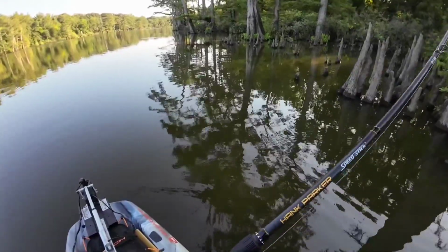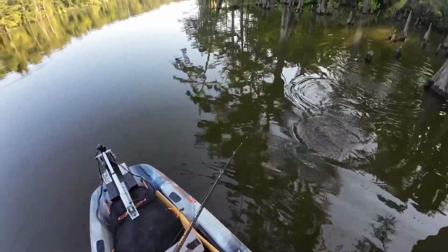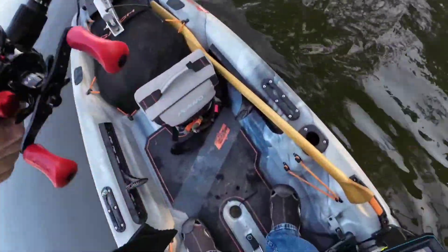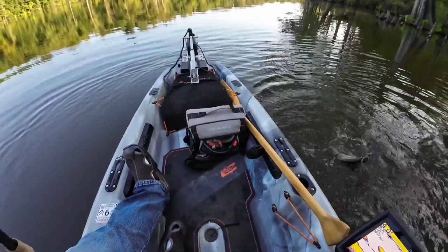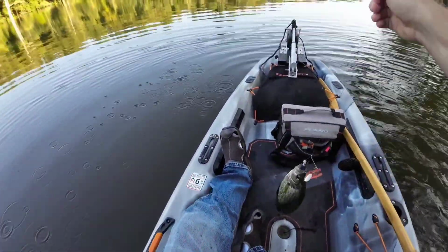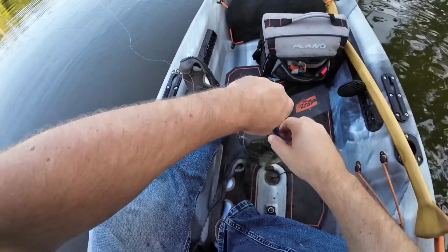Oh, there we go. Oh, that's a nice one there. Come on, buddy. Stay on the hook. Coming right to us. Oh, that's a crappie. That's a nice crappie, too. I thought it was a bass. Trying his best to throw that hook. There we go. That is a slab there.